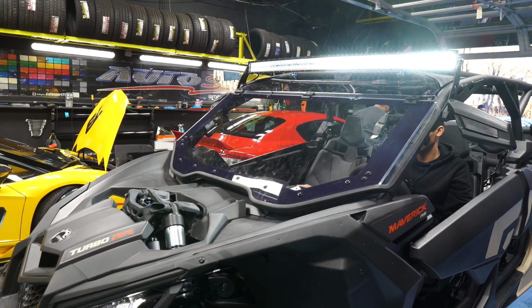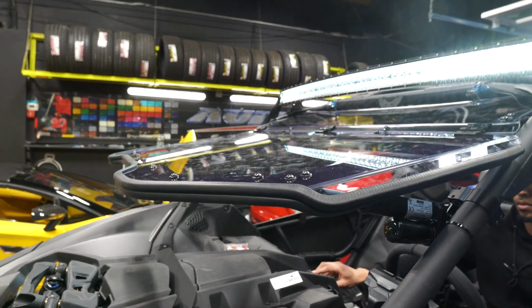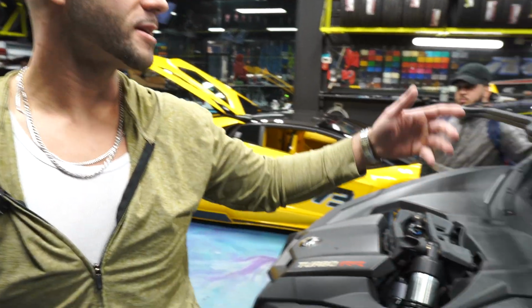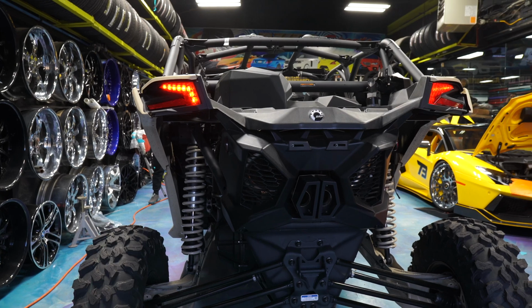Guys, we also do bikes, Can-Am bikes. Check this out. Motorized windshield, baby. Look at that light bar, it's blinding me. And don't mind the dust, it's about to get washed up, guys. Yo, let me see the muffler. Okay. You hear that difference in the muffler?